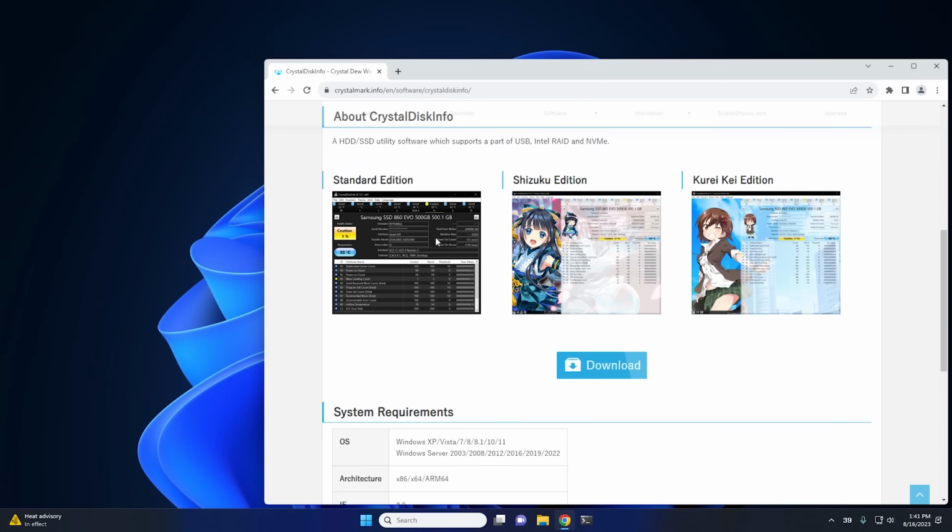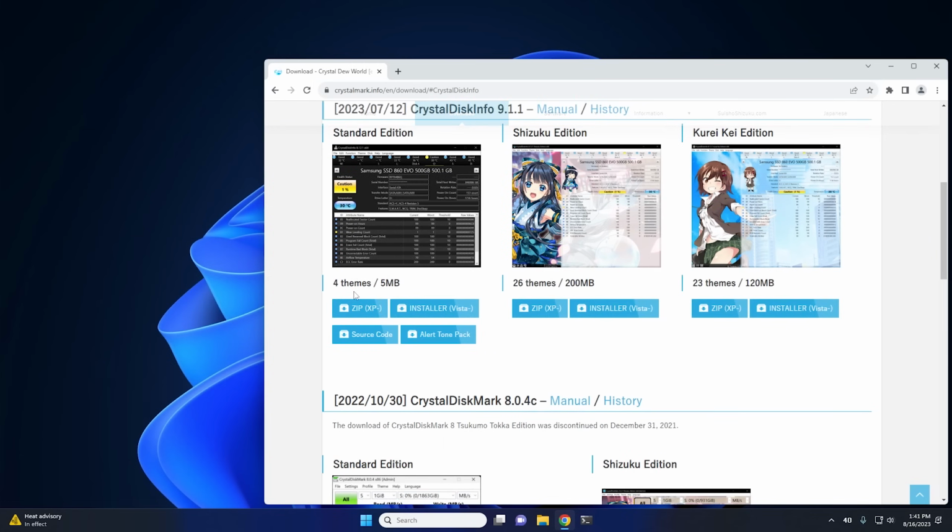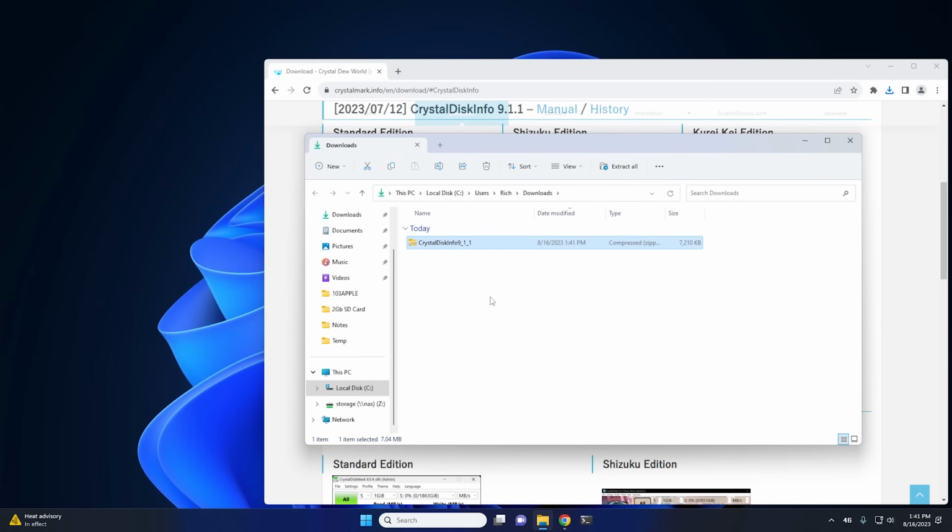We're going to pick the standard edition here, so go ahead and click on download. From there, there's a couple different ways you can download this. You can either download the zip file, which is essentially just a portable program, or you can download the installer and it will allow you to install the program on your system. I'm just going to get the portable version right here, and that's the one I typically recommend using. I keep this on my thumb drive, and it's a really good way to be able to test other computers as well. So that's the one that I use.